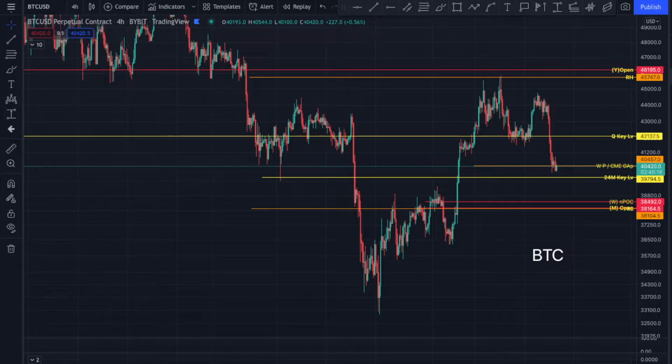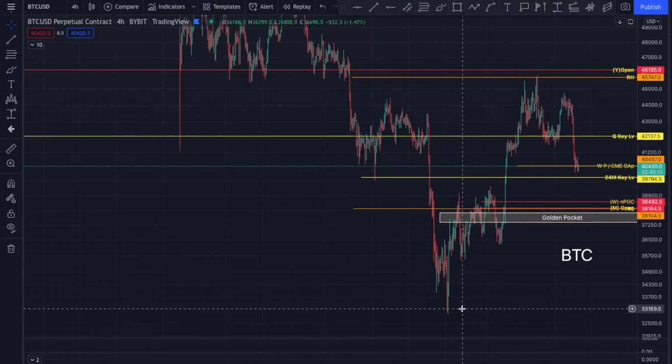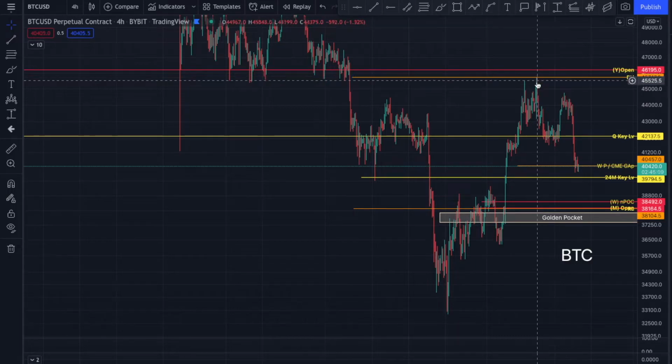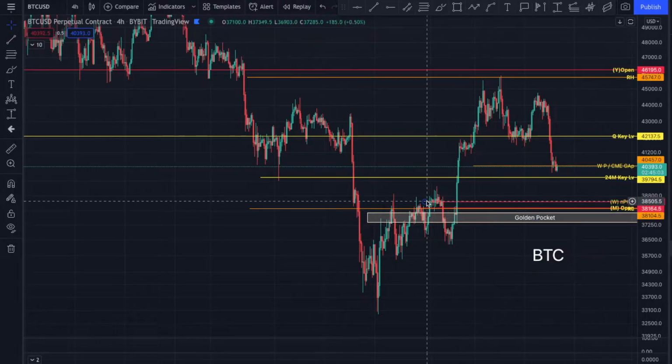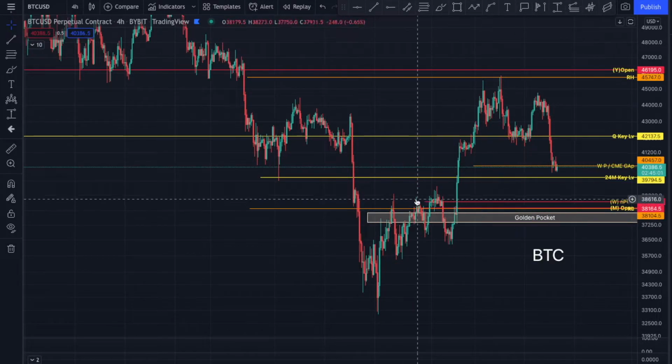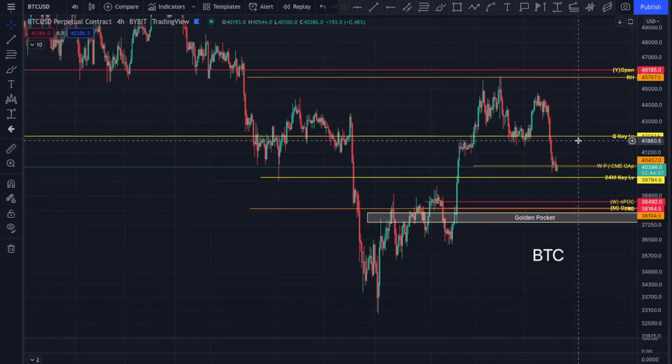On top of that, I know this one everybody's pretty familiar with, but you've got a golden pocket of this entire move, from the 33K low all the way up to the 45, 46K high. This is that 0.618 level, and this is right below that as well. So this whole zone right here becomes a pretty big target for the price action until we turn around, basically.